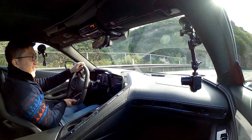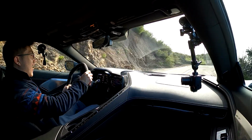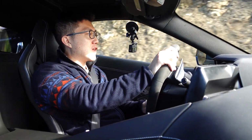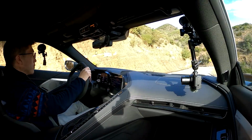I did not realize the base C8 Corvette was such a capable car now. This makes the C5, C6 and even C7 feel like ancient technology.